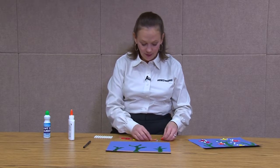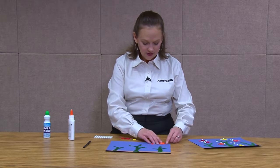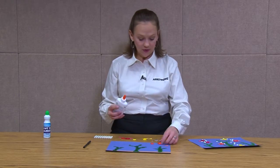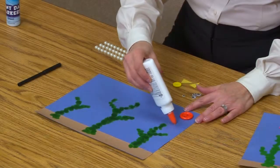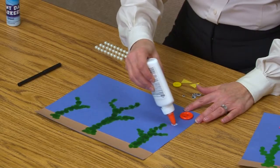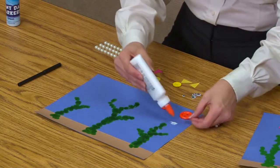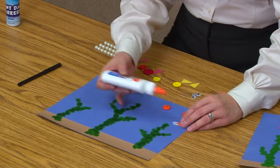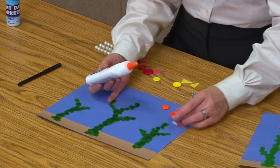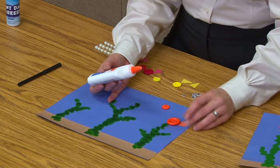Now I'm going to put the fish together. So here's what I'm gonna do. I'm gonna take my glue. I'm gonna decide where my fish is going to be. Put a bit of glue right there, a little circle. I need a little bit more for this one because this is a big fish with a big button. Put his tail in there, face him down this way, headed towards the plant.